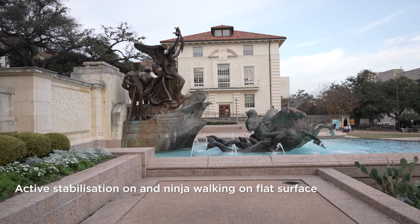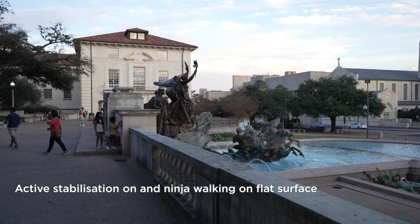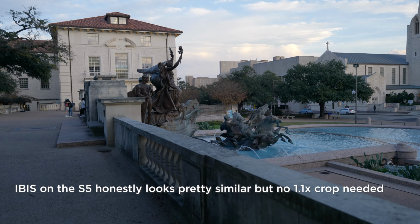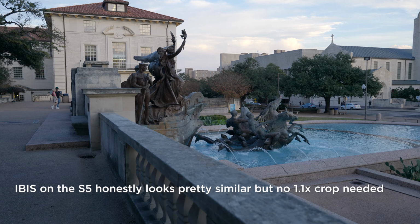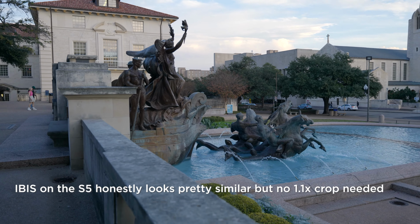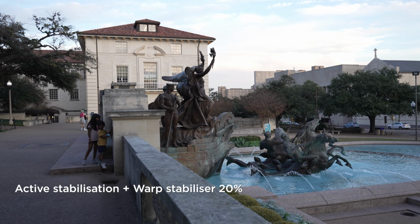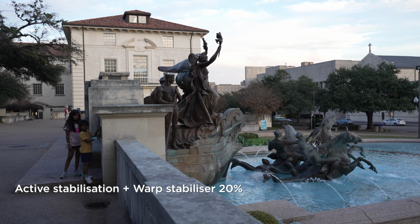With the Lumix S5, the IBIS is a lot better than the A7IV. The A7IV does have active stabilization, which does save a little bit, but does get a bit jerky, as you can see in these different walkthrough tests that I did. That being said, I feel like even with active stabilization and pairing things with warp stabilizer, both of them need warp stabilizer anyway, so it doesn't make that much of a difference.